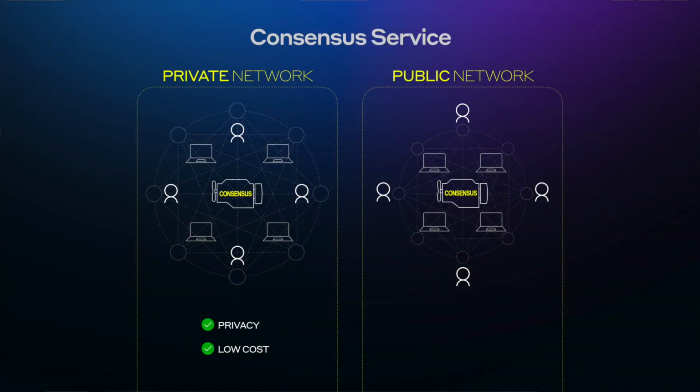In a public network, you have this greater degree of trust, and it's accessible to everybody. And that's great. And you can have transparency. If there are some things that you want to publish to the world and know that the world sees it and everyone in the world knows they're seeing the same things, like you're keeping track of real estate records, then you want public.